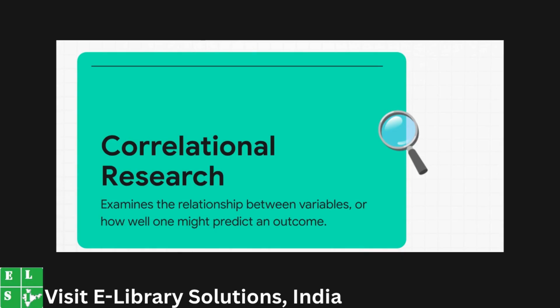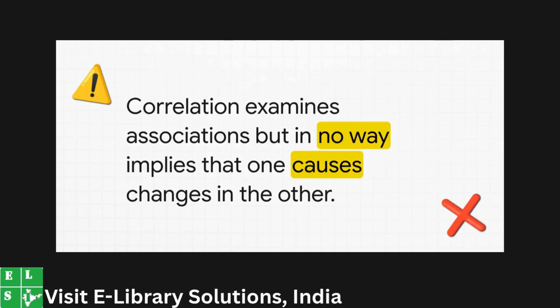But, and you really got to listen to this part, it comes with a massive warning label. And here it is. I'm not kidding. This might be the single most important rule in all of science. Correlation does not equal causation. You're going to hear this a lot. Just because two things seem to move together doesn't mean one is causing the other. This is, without a doubt, the easiest trap for us to fall into when we look at data.